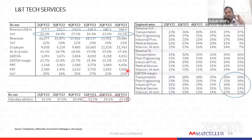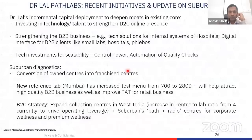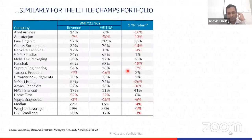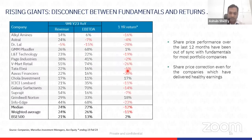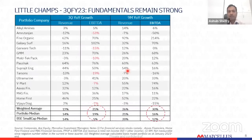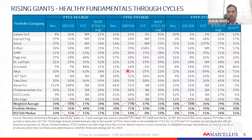No, we continue to maintain that. What we have historically seen for this portfolio is that on a 3-year period basis, even though there will be a disconnect on a 12-month or 15-month basis between fundamentals and share prices, over a longer time period the fundamentals and returns do converge. And over a 3-year time period, I remain very confident that eventually the share price returns as well as fundamentals will converge. That we have seen historically in the portfolio companies itself.